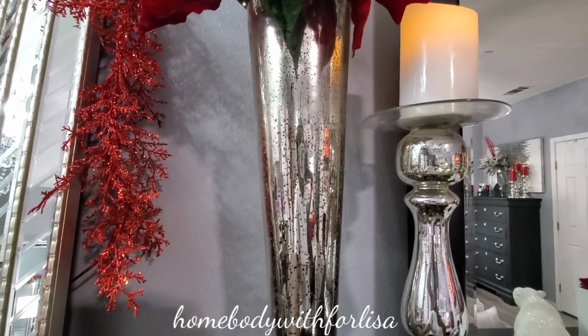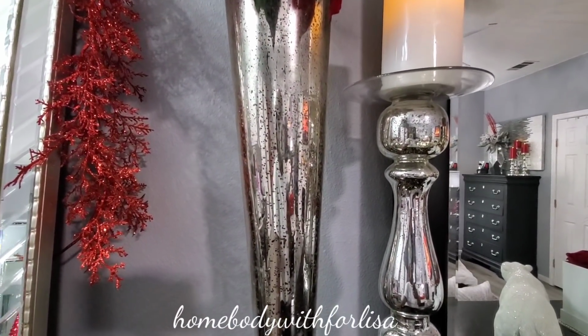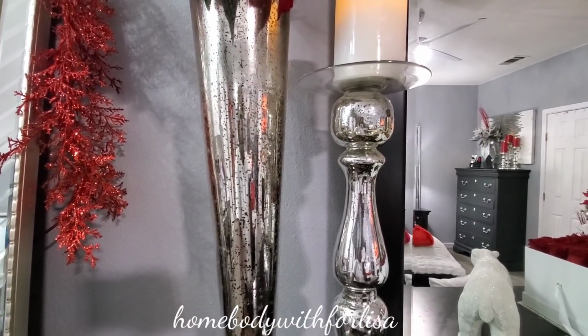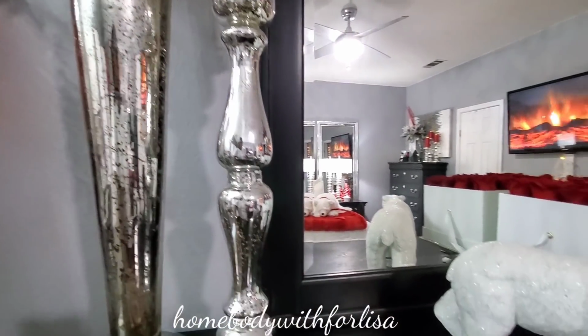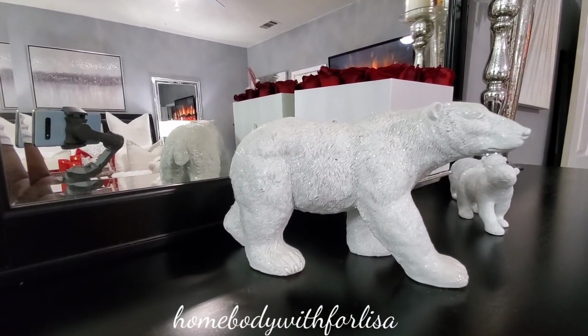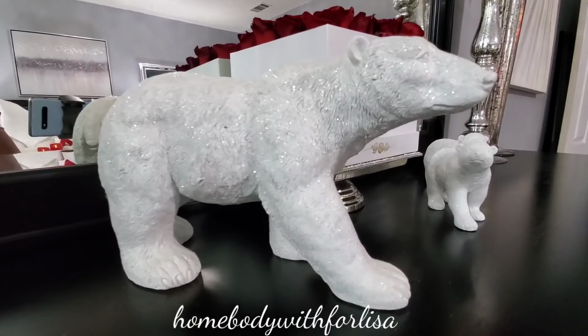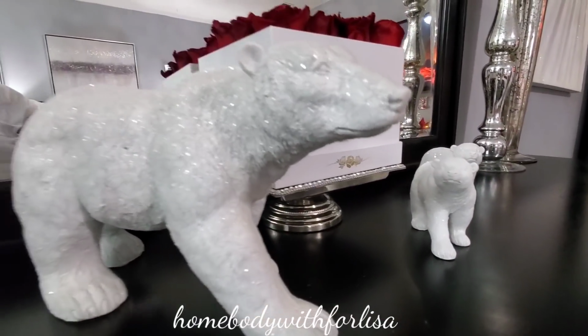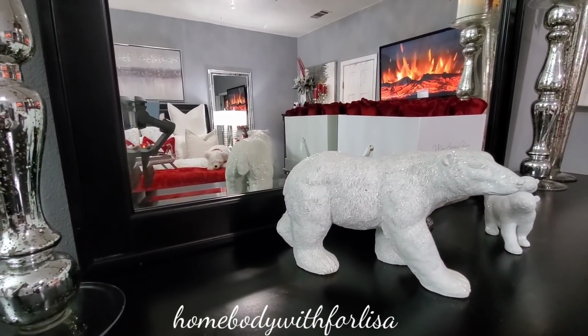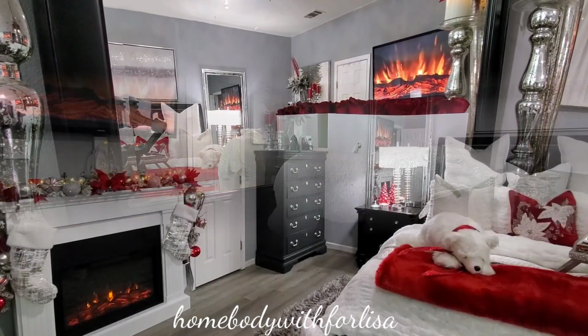These vases here, I paid about 19 bucks a piece for from Z Gallerie, and the candle holders came from Home Goods. My beautiful polar bears, I've had them for a few years now. They came from Z Gallerie. They're really, really cute, and they haven't had them since that first year that I saw them.